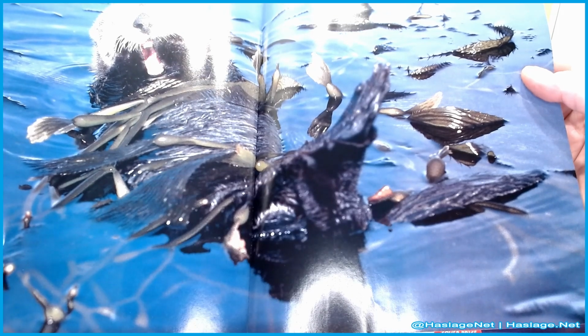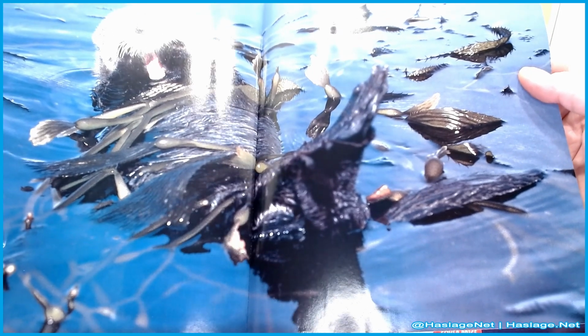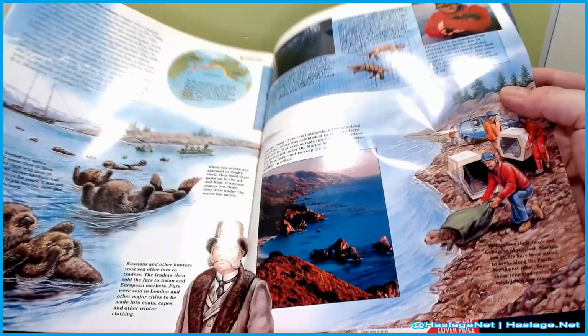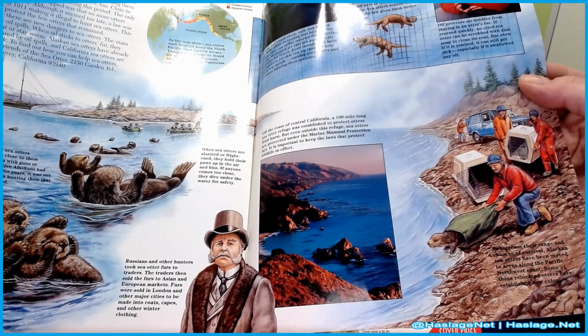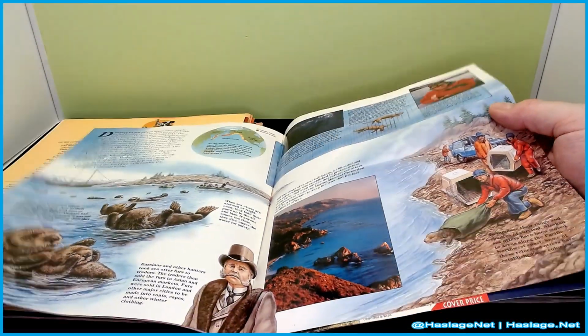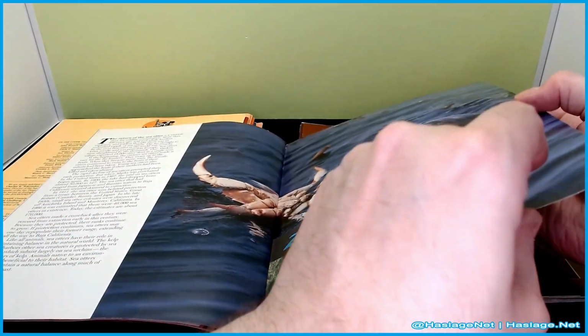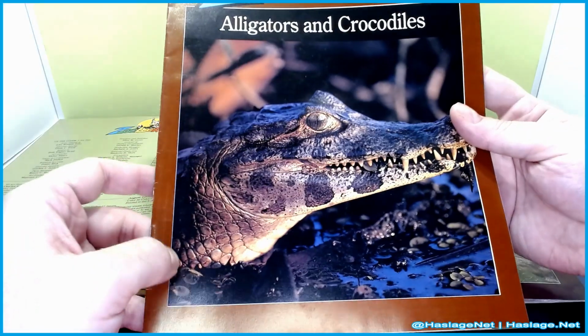It says sleepy sea otters bundle themselves up in kelp so they don't float away and wake up in a different location. So that kelp is attached to the ground in the waters. And conservation. Although apparently it says Russians and other hunters took sea otters first for trades. Ugh. And then here's one eating some crab. Alright. Alligators and crocodiles. There is a difference.